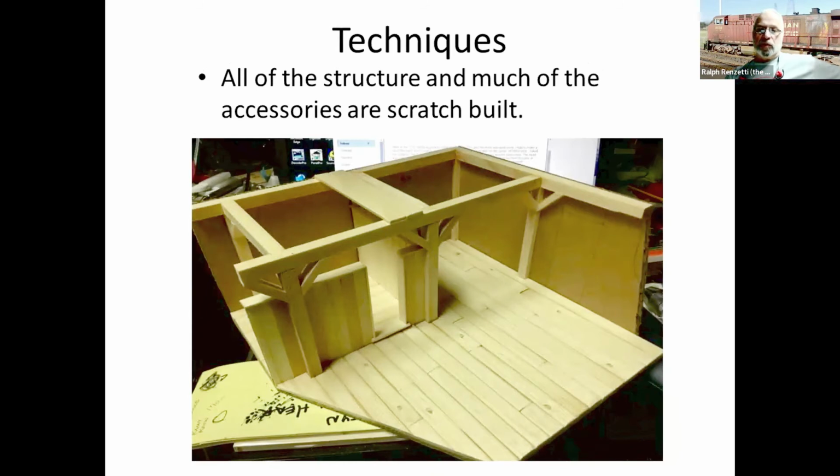So I had to build a structure. Now, one of the things that I learned, I used to work at a hobby shop, and my boss was classified as a master modeler. Now, he modeled military, but he also did some model railroad stuff. So I learned from him different techniques as well to add into my toolkit.